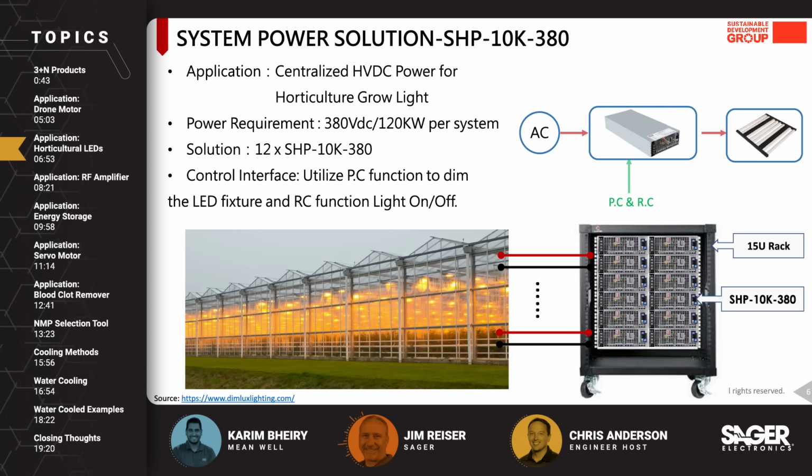These power supply systems are installed in a separate room adjacent to the grow room, and each 10 kilowatt power supply actually powers 10 individual horticultural grow lights. So there's no paralleling bus bars. It's just a nice, clean, neat system. They come in with one AC feed. It feeds 2 power supplies, and then each individual power supply supplies 10 lights. So really cool application. Yeah, exactly.